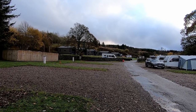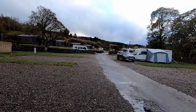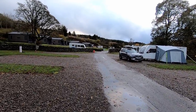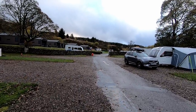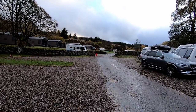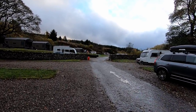they're up on the hill here. Now all these pitches along this road are fully serviced. So again, really good sized pitches, and you have water, electricity and grey waste on every pitch.